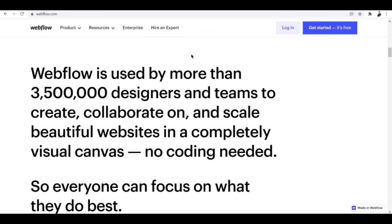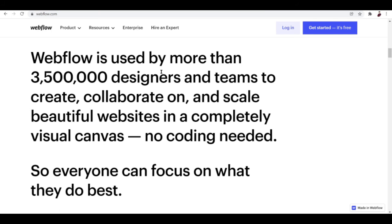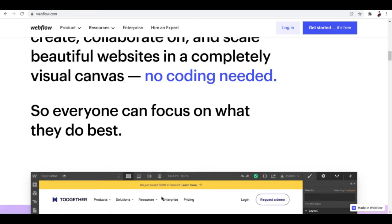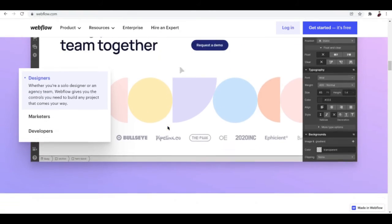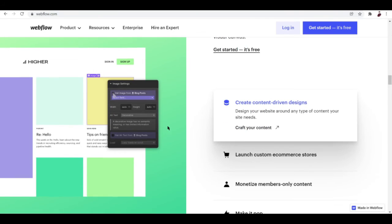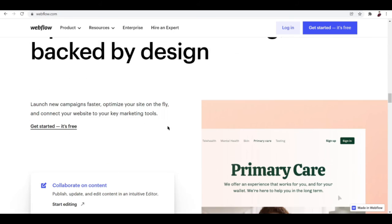Webflow is used by more than 3,500,000 designers and teams to create, collaborate on, and scale beautiful websites in a completely visual canvas. No coding needed, but you still have to understand the concept of HTML for you guys to do this, so everyone can focus on what they do best. So you now see here that creatives really flock to this platform when making their website, you guys.